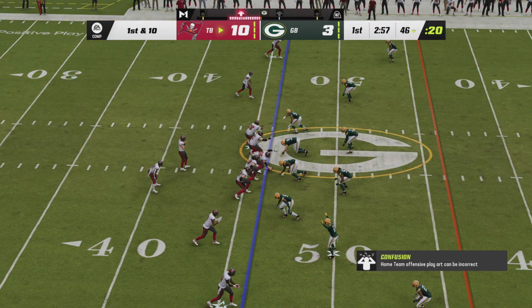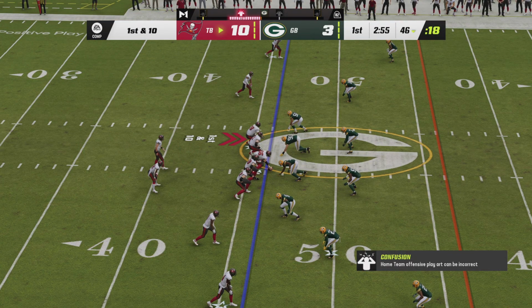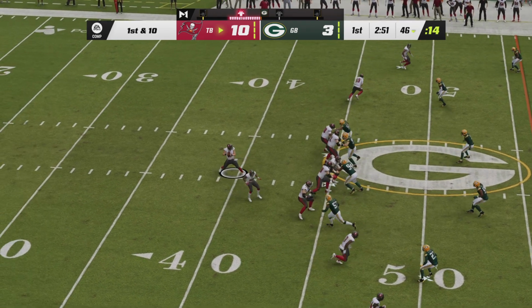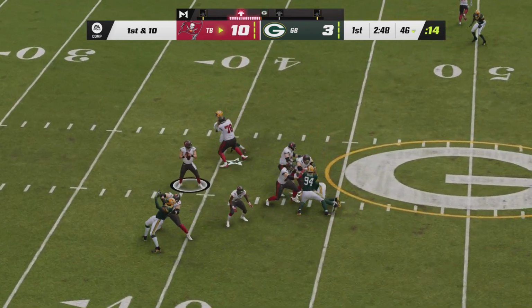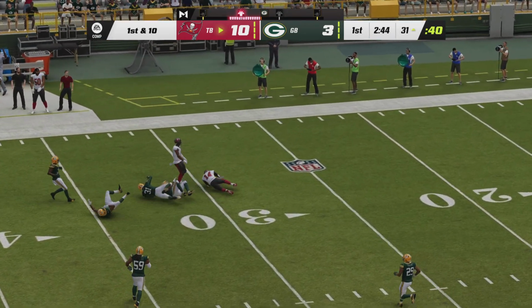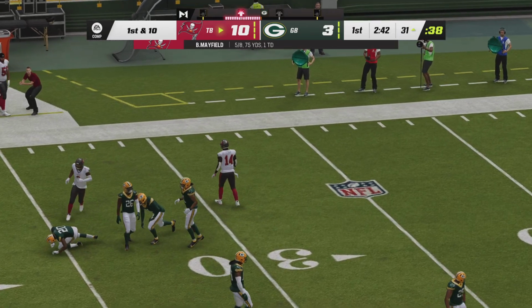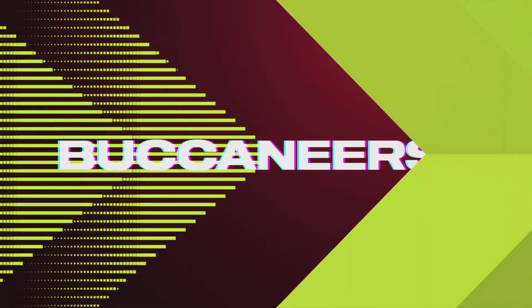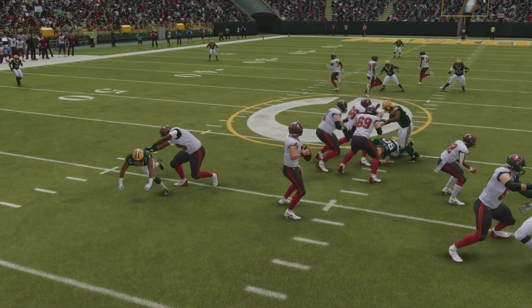A big hitter to start the drive has him up near midfield here for 1st and 10. From the gun, Mayfield. That's complete. It's Chris Godwin. And he takes this one down almost all the way to the 30. It's another first down as they bite off 23 more on that one.